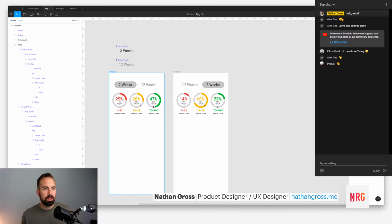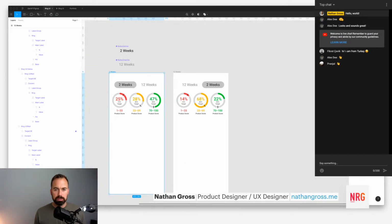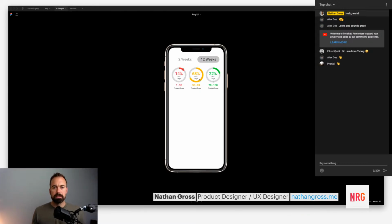Now, what I was trying to do quickly was show you the power of Smart Animate. 2 weeks, 12 weeks. You know, Smart Animate's really nice. It tweens in between, it makes up the right keyframes. It's awesome. It's very powerful, but it doesn't animate everything. One of the things that I wish it would animate is the rings, the fill of the ring. All right.